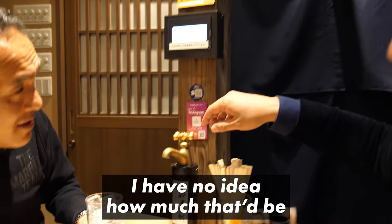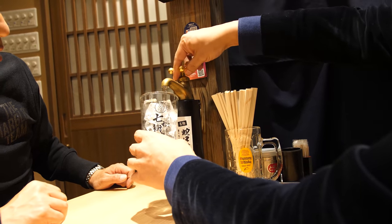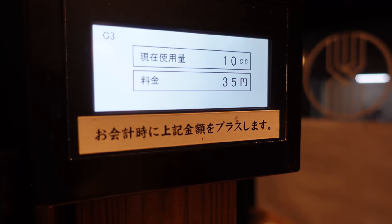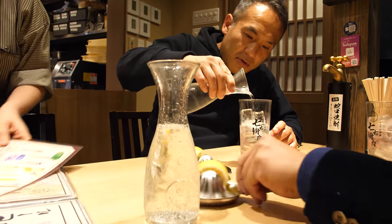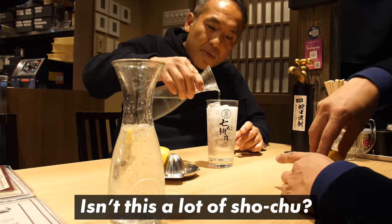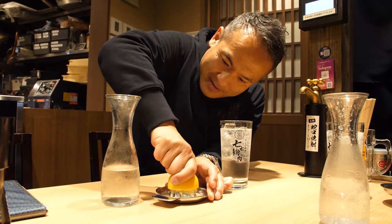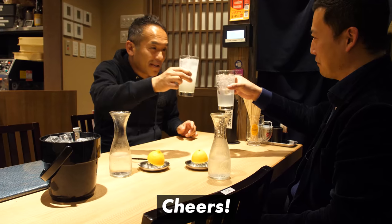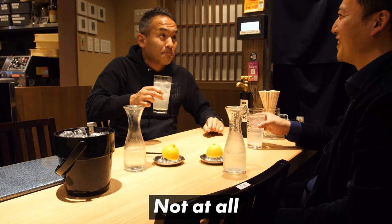I can't imagine how much this will be. It comes out here, right? Like this. It increased. By the way, this has got 20% alcohol, and I think many of you must know that I'm not so good at alcohol drinks. And let's see how I'm going to become. Isn't this a lot of shochu? Not at all. Cheers! Cheers! Oh, I'm totally fine. It's so good.